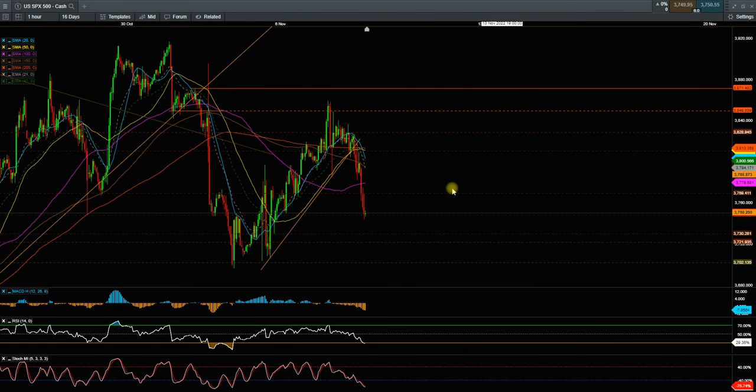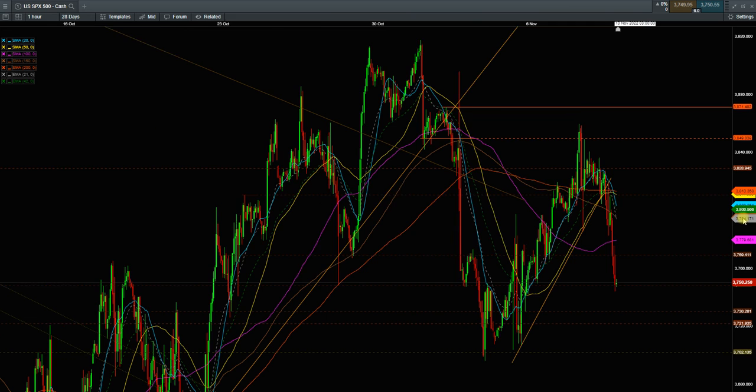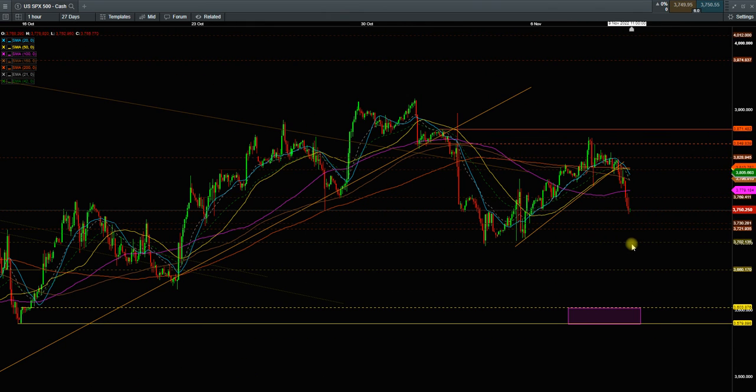Here's the hourly chart. Stochastic is very, very oversold. And again, the same levels here. If you get there, 36.60, that would be the trench, the last trench. But ultimately I'm looking for testing this double bottom around 35.79 to 36.00.